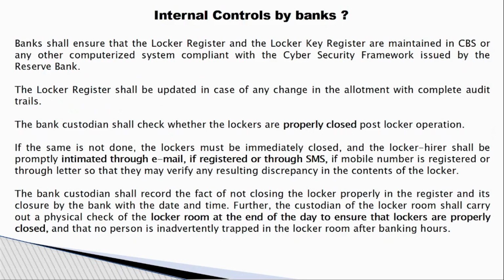In internal controls, other points are also available. The locker register and allotments should have audit trails available. When a locker is allocated to X, and afterwards allocated to Y, bank staff has to verify everything, and the key register should be maintained in the core banking system also.